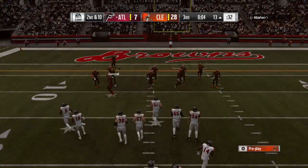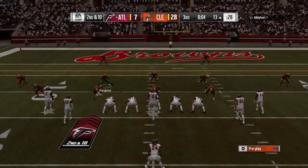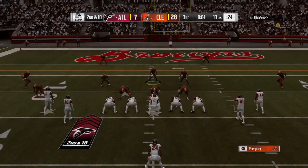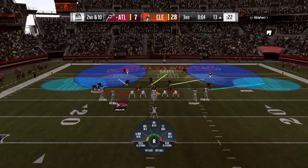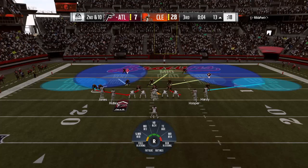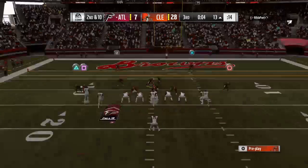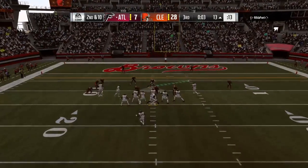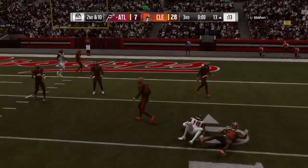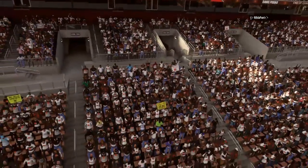So after the incompletion on first, now second and 10. To throw again, Ryan. This will be caught just inside the 10. And he's able to work it here to the 8-yard line.